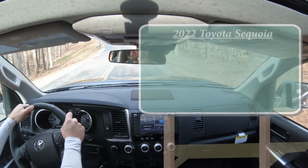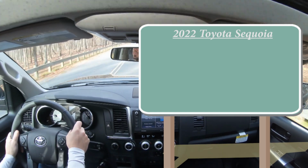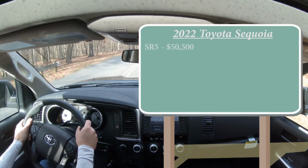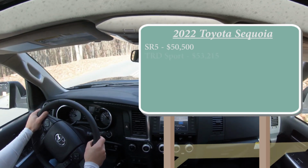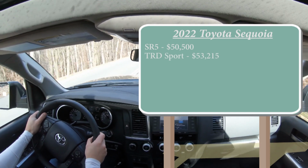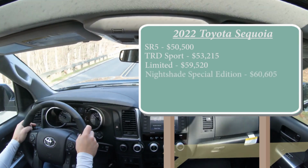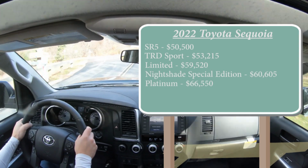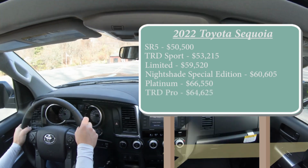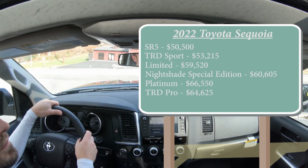And as always, let's start with the pricing. And so there are going to be several different trim levels available for the 2022 Sequoia. First one being the SR5, starting at $50,500. Then there is the TRD Sport, which actually is the one we have today, starting at $53,215. Limited for $59,520. Nightshade Special Edition for $60,605. Platinum for $66,550. And lastly, the TRD Pro, starting at $64,625.